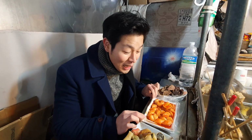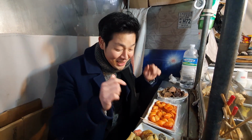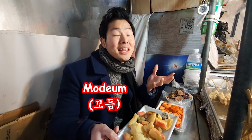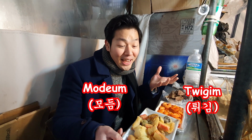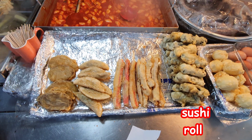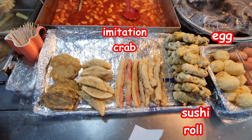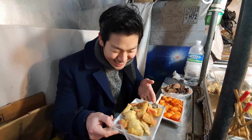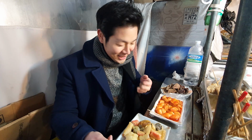If you guys want to learn how to make it, you can click there because I covered it and it's a pretty good recipe. And this is a modu twigim. Modu means everything and twigim is deep fried, so it's the everything deep fried. I got one of each, so I can try all of it. There are sushi roll, imitation crab, egg, squid, sweet potato, and dumpling. I think that's it. Super excited.